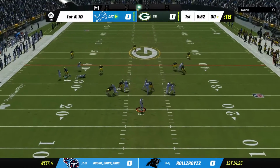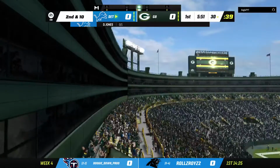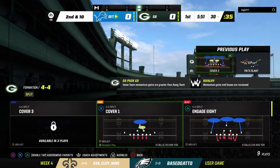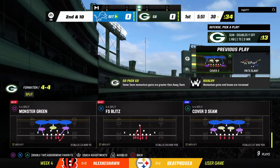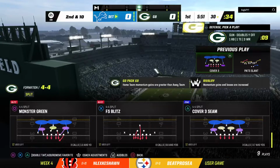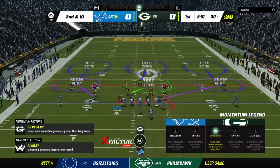Now Jones. The quick throw knocked away. It's incomplete. Receiver coaches preach to their guys all the time: separation, that's what's going to make the play successful. That time there was very little, and I think they were actually fortunate that it was only knocked away and not intercepted. After the incomplete pass, here now is 2nd and 10.